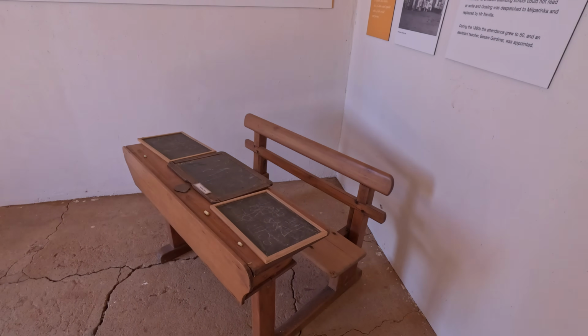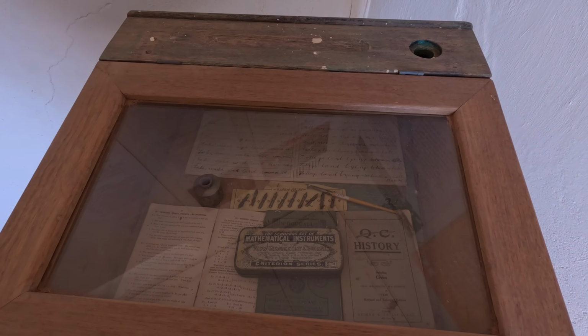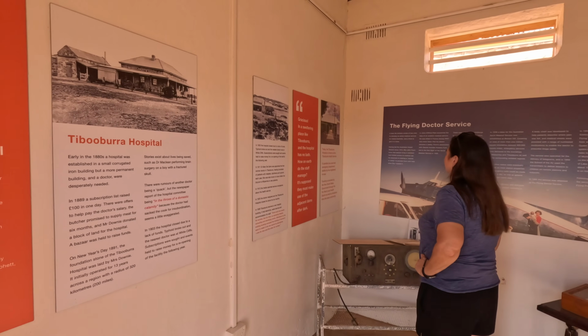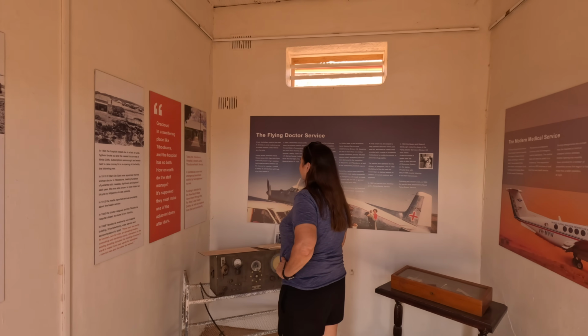At the back of the courthouse, you'll find the old police cells, which they've converted into some displays. So the cells are still here, and you can see evidence of that, particularly by the ring on the floor that they used to chain the prisoners to. But the first one that you walk into is all about education in the area, the schooling and all that sort of stuff, which is very interesting, and a couple of old relics here from the school classroom. And the one next door is all about the Royal Flying Doctor Service and health services that are given throughout the region.